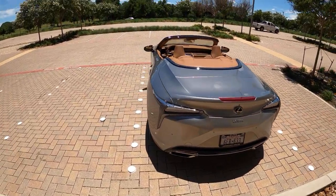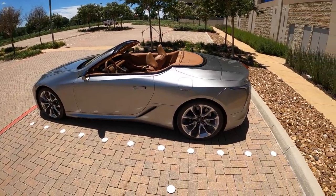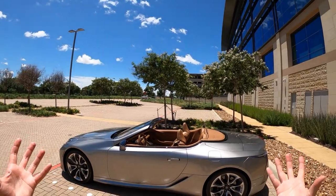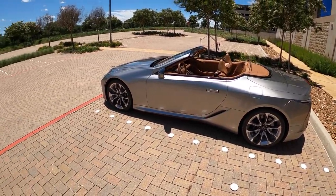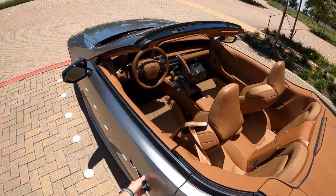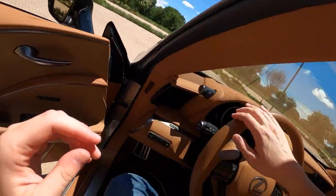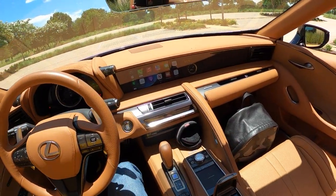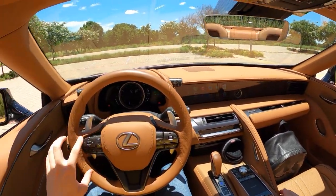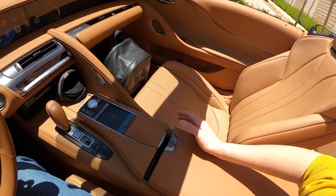I do think the hardtop car looks a little bit better because you miss the really cool roof line that you get on that car with the convertible, but I'd still go for the convertible because of all that sky and all that exhaust note from the 5-liter naturally aspirated V8 that's under the hood of this LC500. So let's go out for a drive, experience this car in its raw form, and see what it's like. I know what it's like, and you probably do too, but just sit back, relax. I'll probably keep the talking to a minimum. We're just gonna go out for a drive and have some fun today.